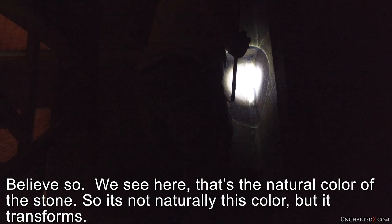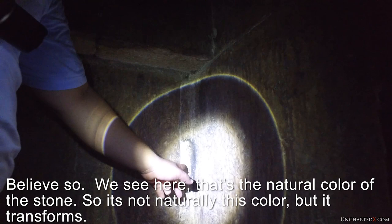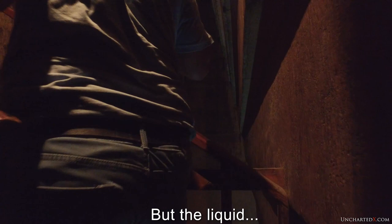You see here, that's the natural color of the stone. So it's not naturally this color, but it transformed. It can be iron oxide. This is a very common thing. But the iron oxide will usually give you red patches. It's not a leaking liquid like this. You can really see it under here, like underneath this lip. Something was moved out of this chamber.